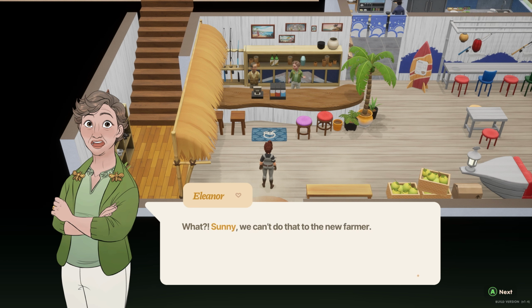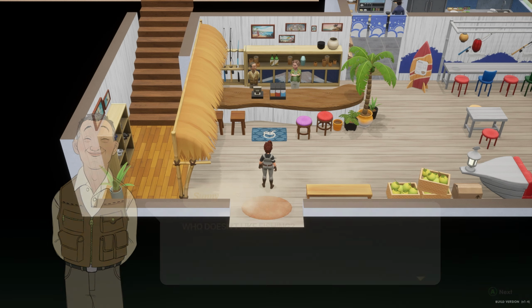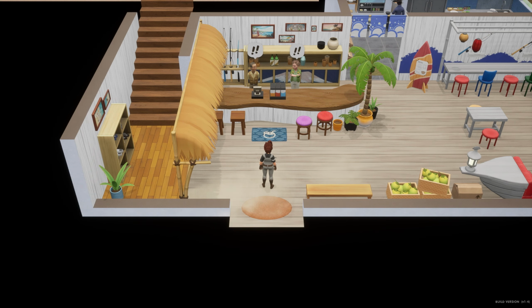What? Sunny, we can't do that to the new farmer. Poor thing, we'll get overwhelmed if we give both things at once. Back in my day! Okay, then we start with fishing. Who doesn't like fishing? Maybe it wouldn't be such a bad idea to go up.